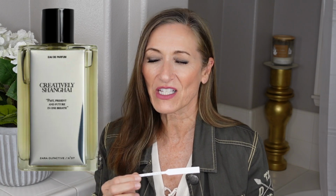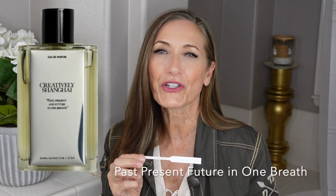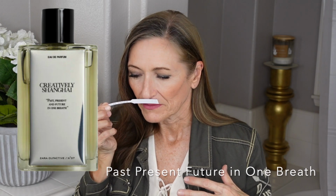The next one we have is Creatively Shanghai, and the quote for this one is past, present, future in one breath. And this is another great fragrance. It's got some mandarin in the opening. The mandarin is slightly sweet. There's not much tartness in this, or it's not overly citrus, I should say. There's also some cardamom. Again, this is a very prominent note in this fragrance, and there's also a bit of cedar, which definitely shines through in this fragrance. I love the cedar note in here. I think it really adds to this fragrance.